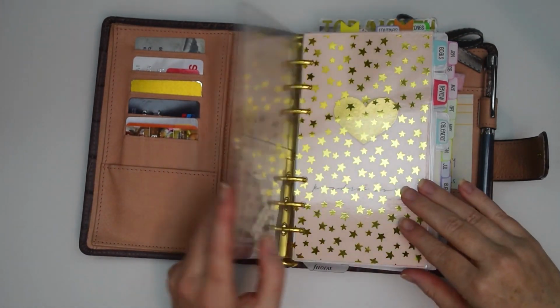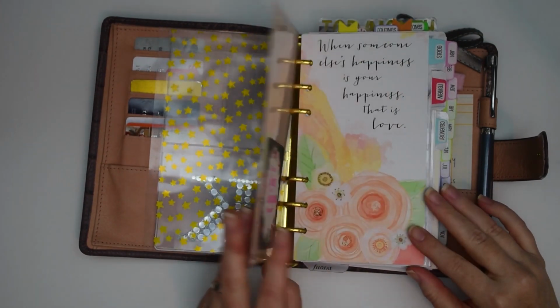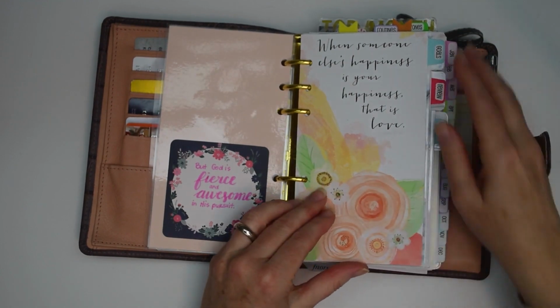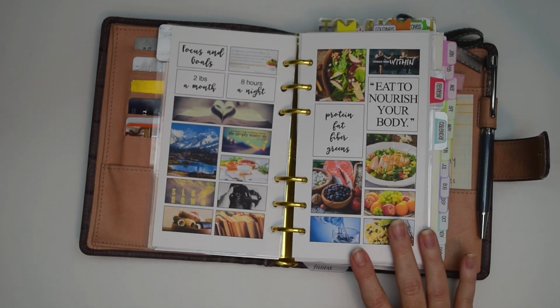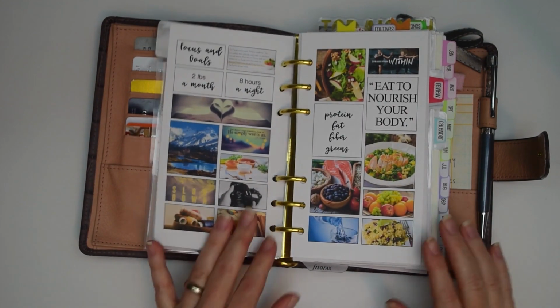Just have some decorative things in the front, including a customized dashboard from Minted Sugar. And I have a few decorative pieces from Cocoa Daisy as well. So my first section is my goals section. This is my inspiration board. It has not changed. In fact, it hasn't changed from last year because I really liked it and I wanted to continue on with the same ideas.